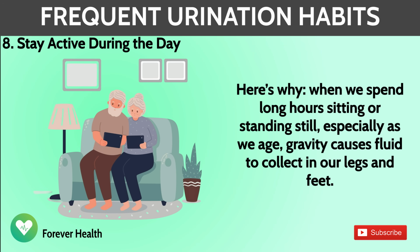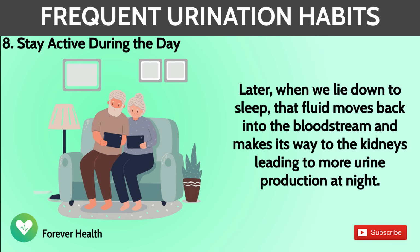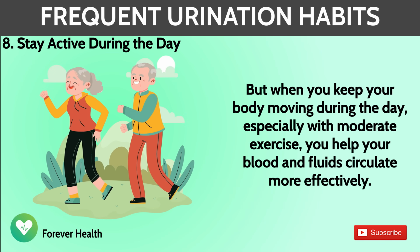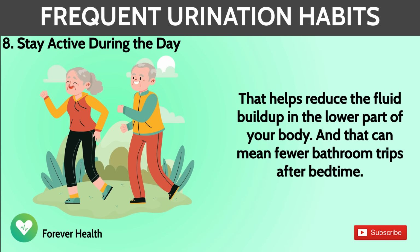Here's why. When we spend long hours sitting or standing still, especially as we age, gravity causes fluid to collect in our legs and feet. Later, when we lie down to sleep, that fluid moves back into the bloodstream and makes its way to the kidneys, leading to more urine production at night. But when you keep your body moving during the day, especially with moderate exercise, you help your blood and fluids circulate more effectively. That helps reduce the fluid buildup in the lower part of your body, and that can mean fewer bathroom trips after bedtime.